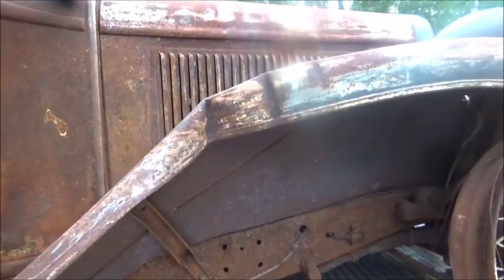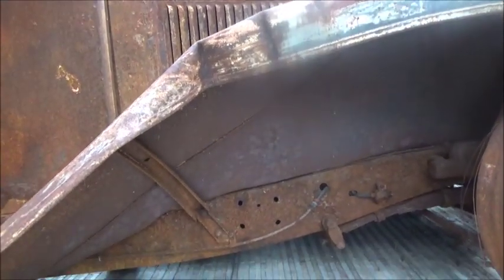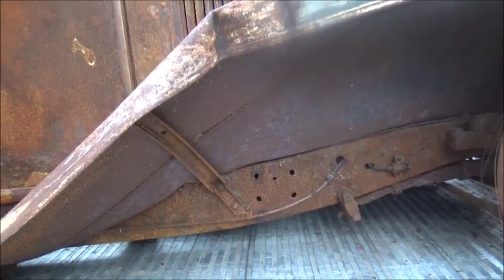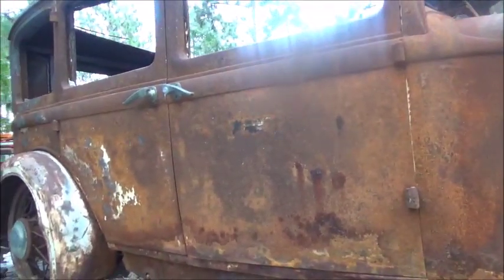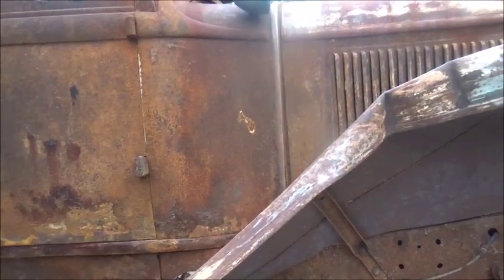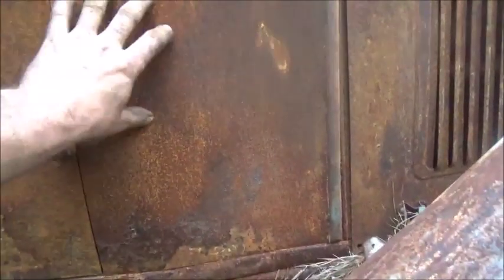They're just bent, and I don't think these are bent from the fire. Of course, I know they're not. The building actually came in on this thing. This was in a building when it happened. But we're going to do what we can to save the body, and I think it'll be fine. And like I said, there's some warping on top of the hood. This side, I don't see anything here, but there is on the other side.